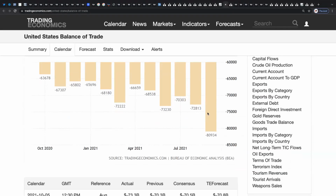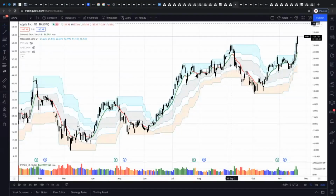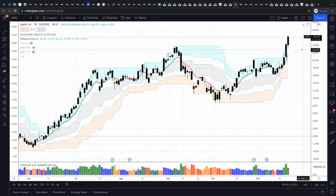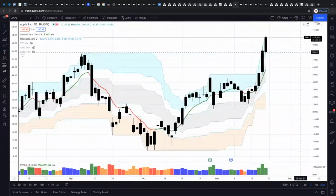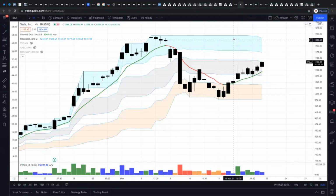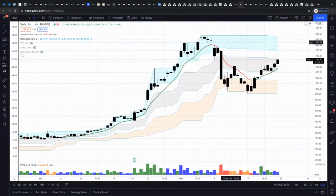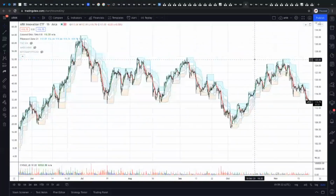Okay, balance of trade hits a new record low. Bad for the dollar, how we're positioned. Income is down 1%. Apple breaks to a new high, I think, on their EV headlines. Yeah, probably time to rebalance tech into growth, or excuse me, growth into value here in the soon. Tesla stabilized. This is a canary in the coal mine. If it goes below 800, we will expect some systemic selling.